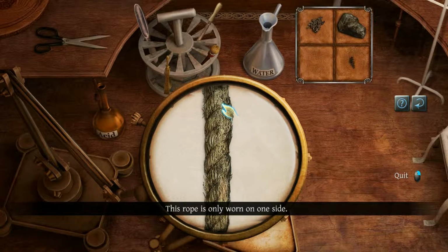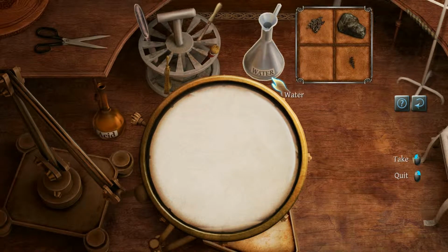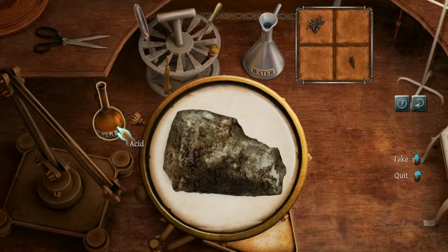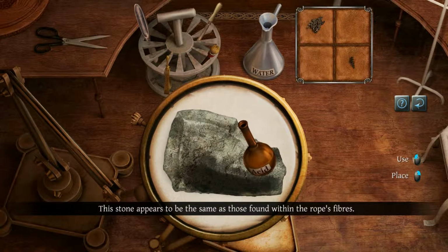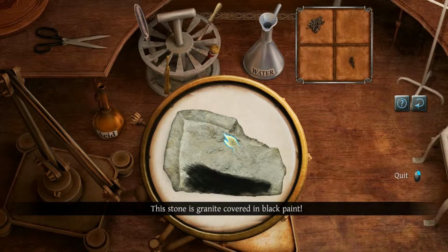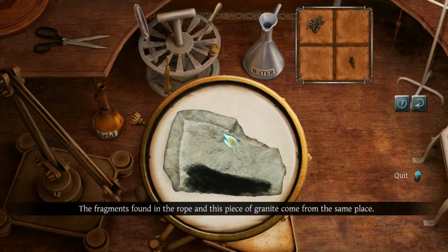This rope is only worn on one side. Exactly. And the last bit we've got is a nice little bit of stone. This fragment of stone is very smooth, and it seems to be of a peculiar quality. I shall have to strip it with one of my products. Really? Do we finally get to use the acid? We get to use the acid. This stone appears to be the same as those found within the rope's fibres. Yeah, so it's a rope that's been on the ground a lot. This stone is granite, covered in black paint. The fragments found in the rope and this piece of granite come from the same place.